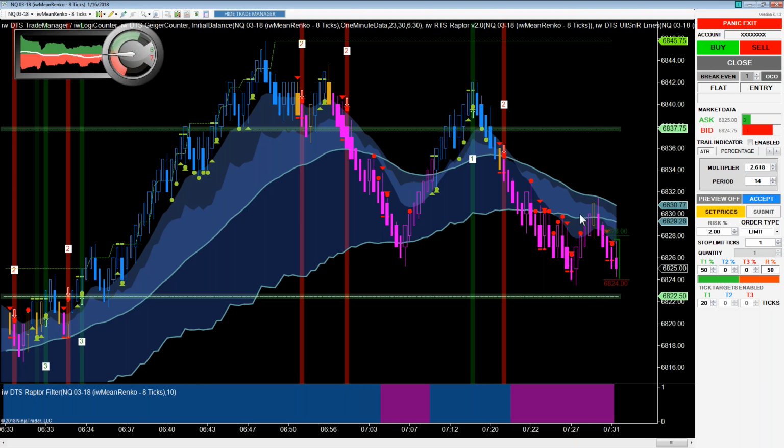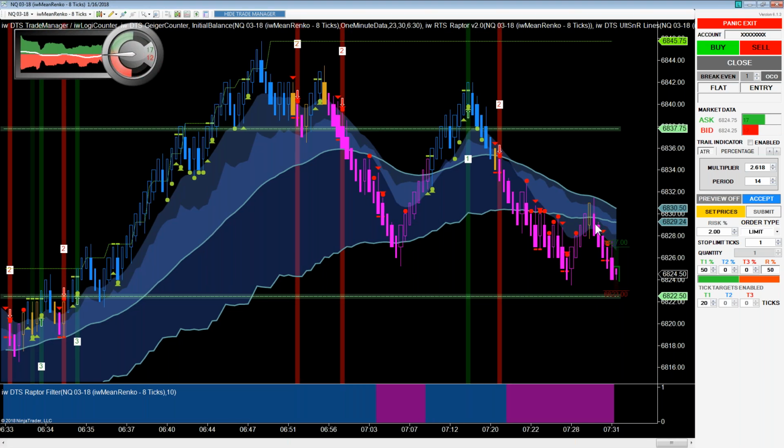Now, speaking of that, we do have a very early cloud crossover forming here on the Eagle or the Raptor. It's not going to produce the number one signal because the clouds are not fully crossed yet. However, this signal right here could be interpreted as an early cloud crossover because the clouds are almost all crossed and we've got a little bit of a pullback. And those are the characteristics behind the number one signal, of course.